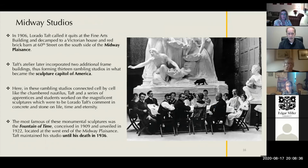And his fellow sculptor, Nellie Walker, who in this photograph is the woman at the far right, sitting next to Taft, took up digs along with him in this Midway Studios.